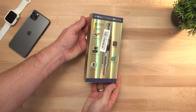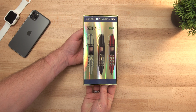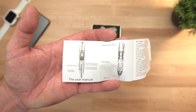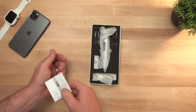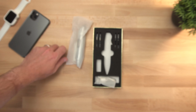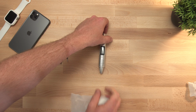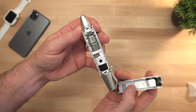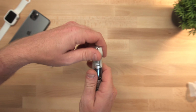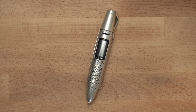So this is actually called the Servo K07. It's a multifunction pen slash phone, and the box is pretty cool. Inside the box then is a very basic user manual, which we might look at later. Also in the box are some ink refills for the pen, a 300 mAh battery, micro USB charging cable, and the device itself. Now the build quality of the device is actually surprisingly pretty good, and around the back there is space for two SIM cards and also a memory card, and on the top of the device is a flashlight and also the micro USB charging socket.